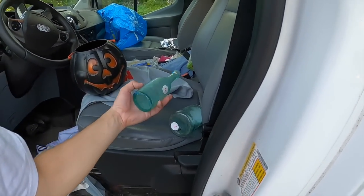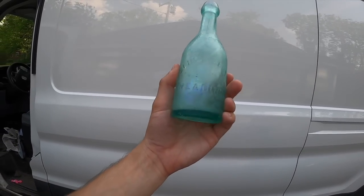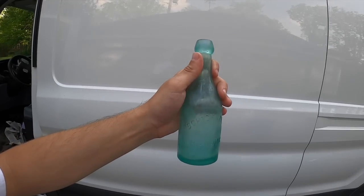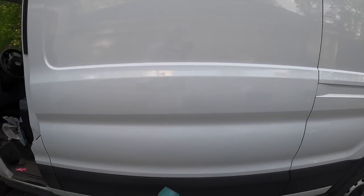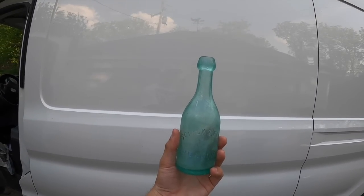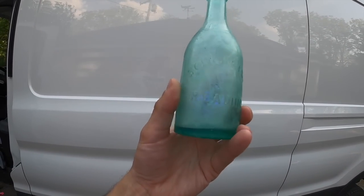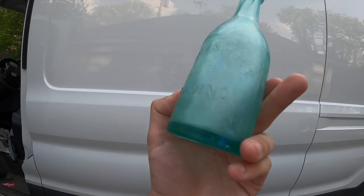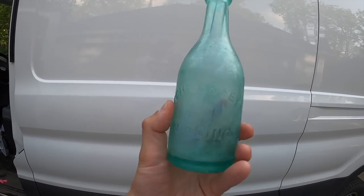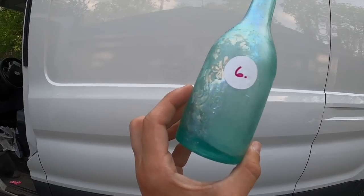Then lastly, this was $6. I decided to buy it. It is a blob top. It's one of these shorter bottles called a squat bottle. There you can kind of see the size comparison. It's not like your typical soda bottle, which is probably another 4 or 5 inches taller. These are the short ones. This one's out of Reading, Pennsylvania. It doesn't have a logo for PA or Pennsylvania. It just says Reading, which is about 50 or 60 miles west of here.